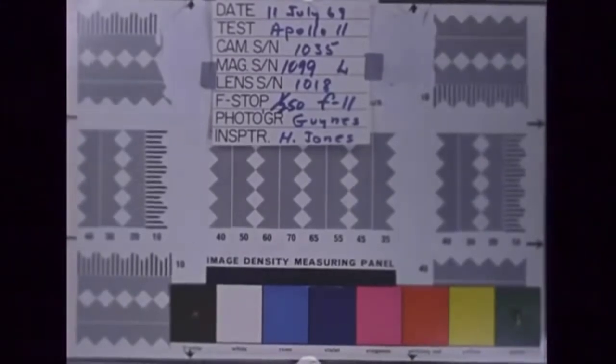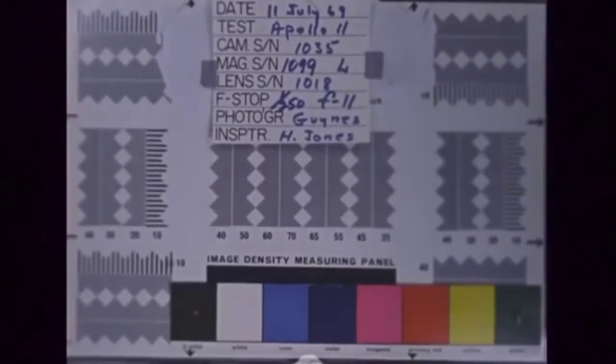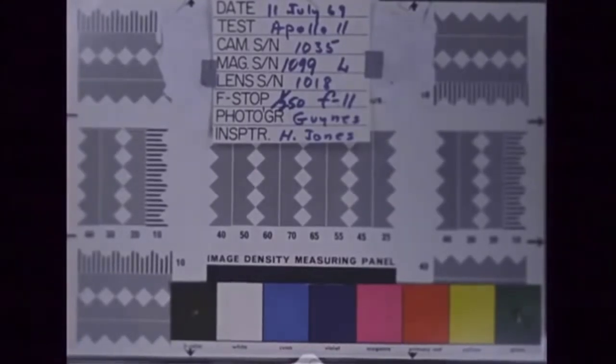Notice first, real quickly, the date here on the color plate, July 11, 1969. You NASA fans surely know the official dates of the Apollo 11 mission, right? Well, if not, here you go.